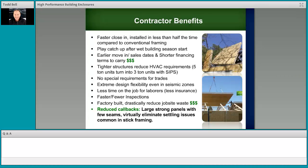Extreme design flexibility in seismic zones. And this is just based on the panels being a composite. Because they're a composite and because they have structural integrity, every SIP panel is in essence a shear wall assembly, and that just allows you the ability to be a little bit more flexible with your seismic design.